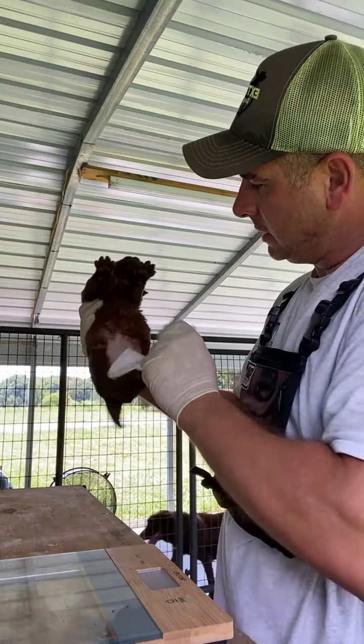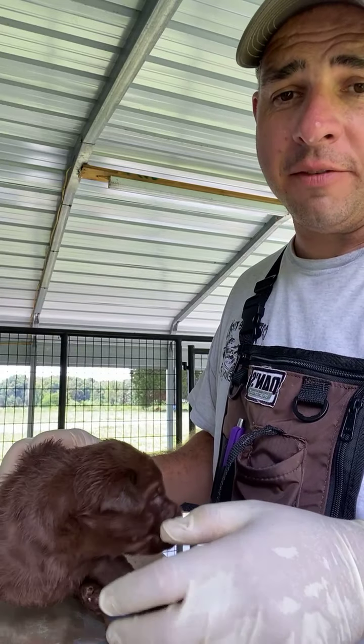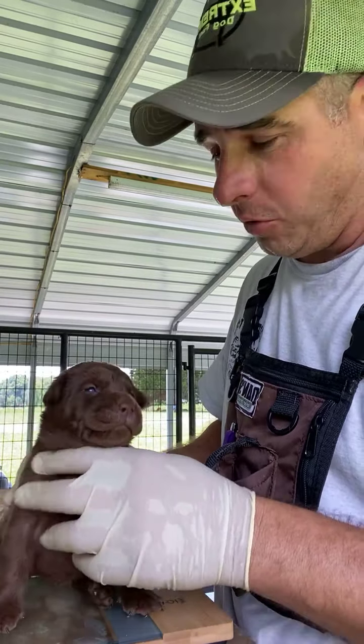3 pounds, 10 ounces. Just about on the nose. She's just about a pound heavier than everything else. So she's been hogging on mama for a little bit, ain't you, girl? Oh, she's a good girl. She's a big, healthy girl. Big old healthy, pretty girl.